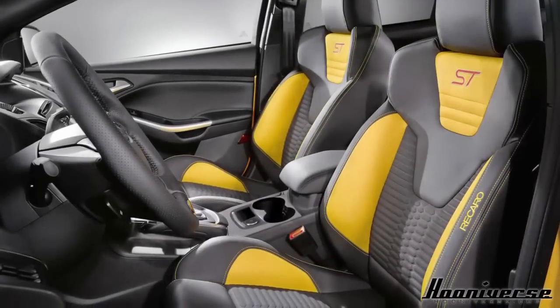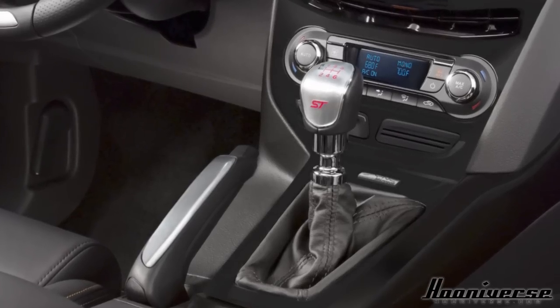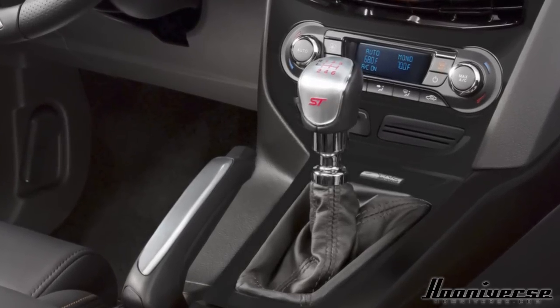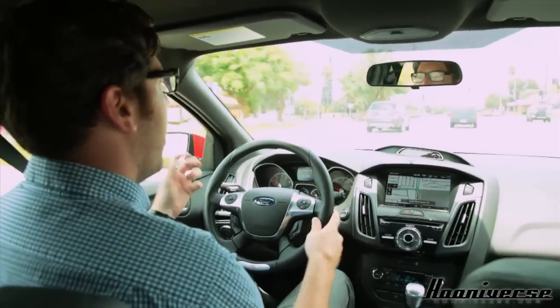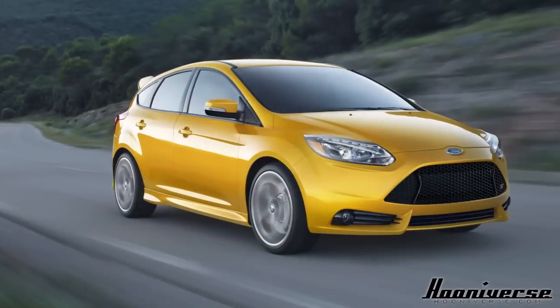But that's not what's important inside here. It's the driver focus bits. This steering wheel is meaty and feels great in your hand. These seats, they feel wonderful. The stick shift lever, it's right where you want it to be. Throws are short and precise. It's all geared towards making the driver happy, and that's exactly what you want out of a hot hatch like this Focus ST.